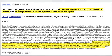And the other part of that title is just as important. Nrf2 activators are chemoprotectors and radioprotectors for normal organs. So imposing a Nrf2 activator changes the way that tumors and normal tissues respond to radiation, and it does it in the best possible way. It makes the radiation more effective at eliminating the tumor and less effective at causing damage to the rest of your body that really needs to survive.